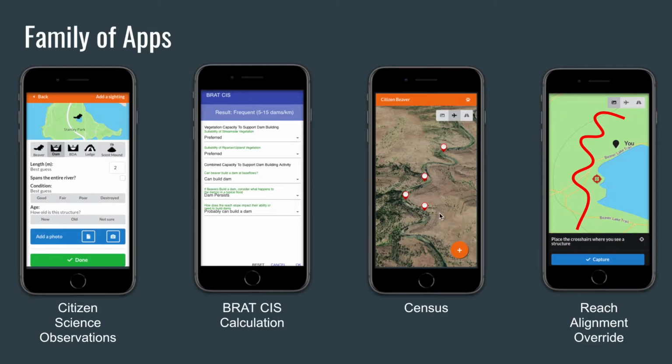Another idea is just performing the census of existing beaver dam activities. So how you could do this in the field using an app, somewhat similar to the citizen science app. But there'd also be the idea of almost tracking the absence of beaver dam activity. So I'm walking down a reach and I haven't seen any dam activity. That's actually a valuable data point. And so we were picturing a mobile or desktop app for doing that kind of census information, which is ground truthing existing beaver activity.